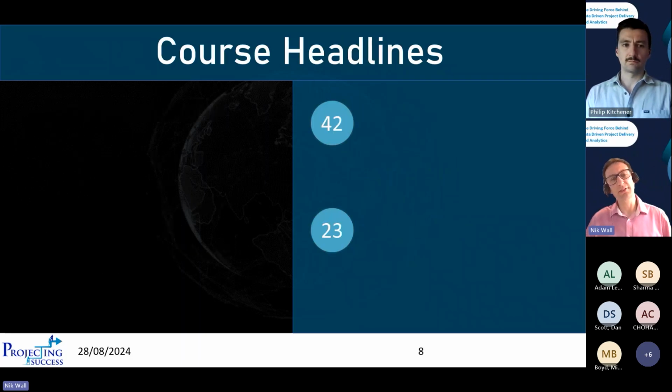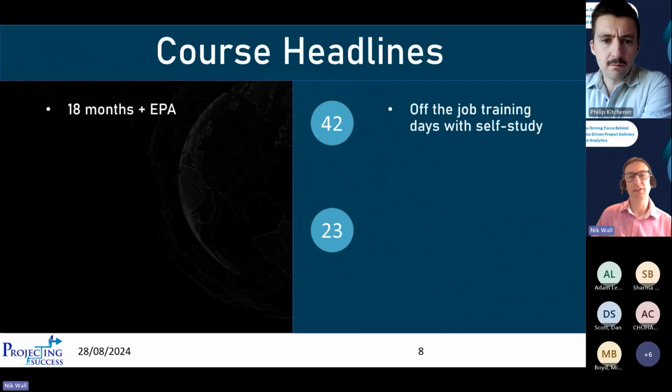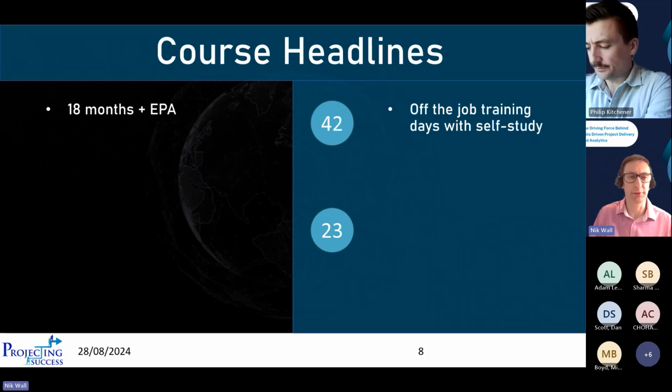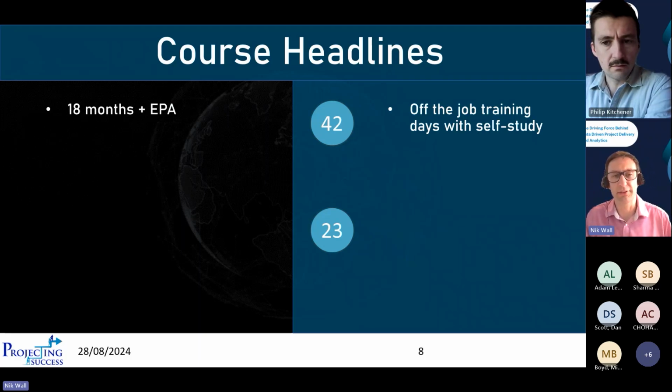So in terms of the course headlines, two numbers that I want you to think about to start with are 42 and 23. Those of you that did the level 4 with us, or even the level 3 previously, the 42 is the number of off-the-job training days, the self-study, the portfolio creation. The way that an apprenticeship works is very similar no matter what level you do, whether it be level 2 straight up to level 7. It's all practical learning, creating a portfolio, off-the-job training hours, attending lessons, and then doing self-study, and then you're doing your endpoint assessment at the end of it.